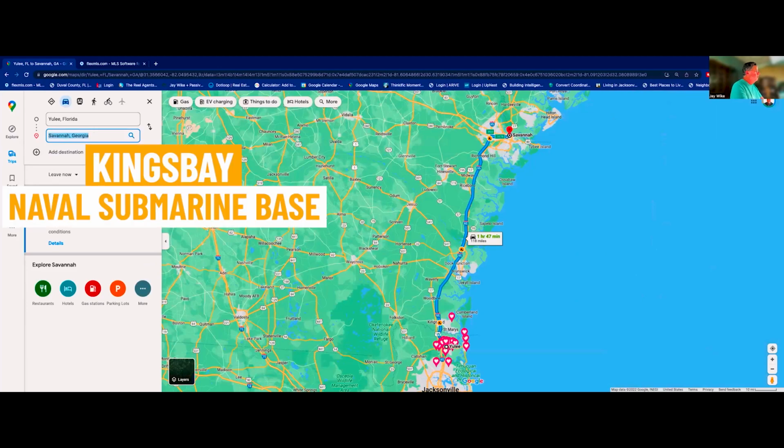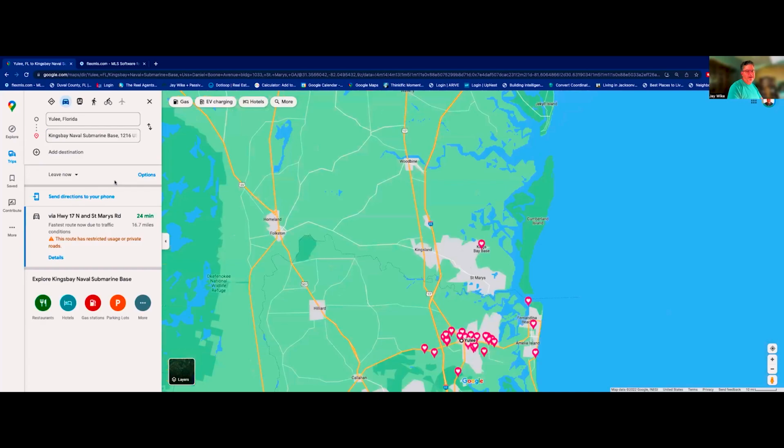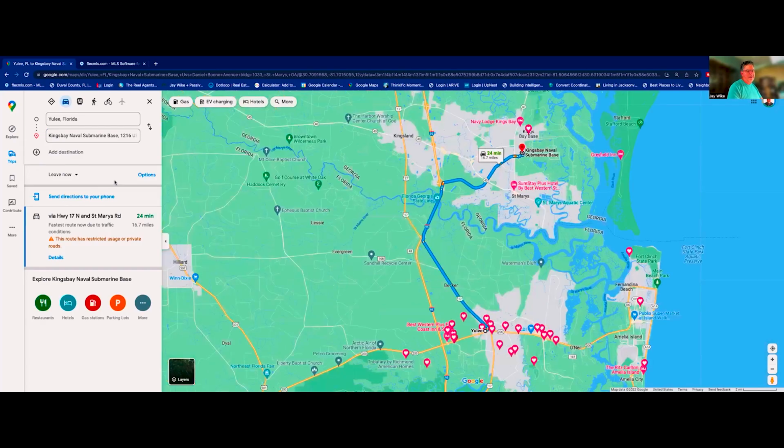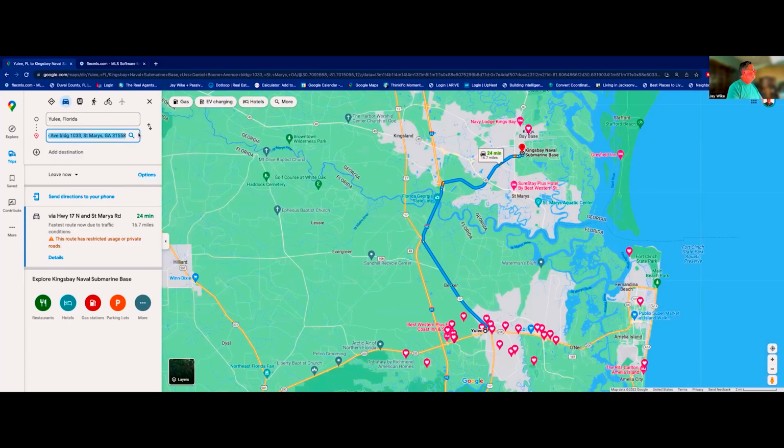I'll type in Kings Bay Naval Submarine Base because a lot of folks commute from the Navy base down to Yulee. They want to live in Florida and not pay state income tax, and like we don't pay state income tax in Florida, so they live there in Yulee. And that distance is only 24 minutes away from Kings Bay Naval Base. I'll do one more here.